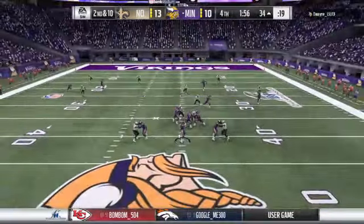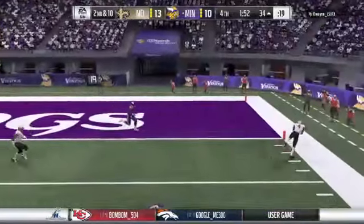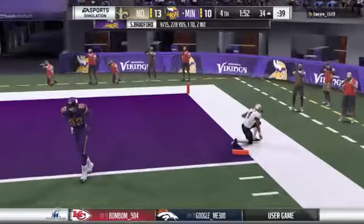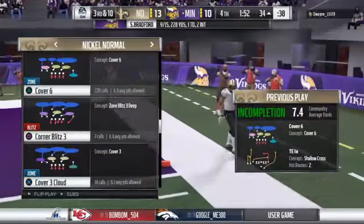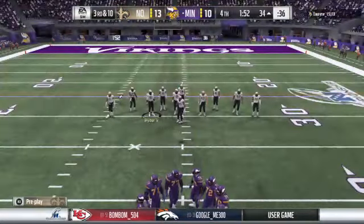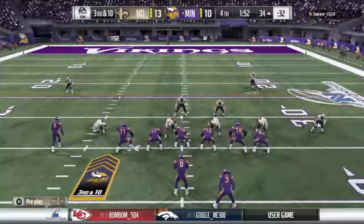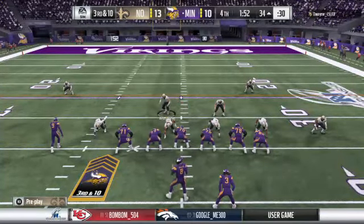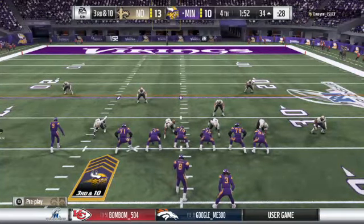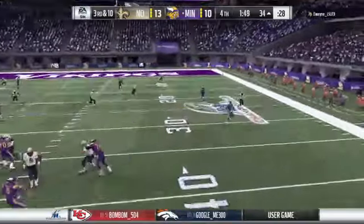Back to throw. And too much juice. It'll be out of bounds, incomplete. That would have been a tough catch, but in this 2-minute drill, those are the ones you really hope your guys come up with. Yeah, you needed him to come up with that one, because if he does, it alters the perspective of this 2-minute drill, doesn't it?